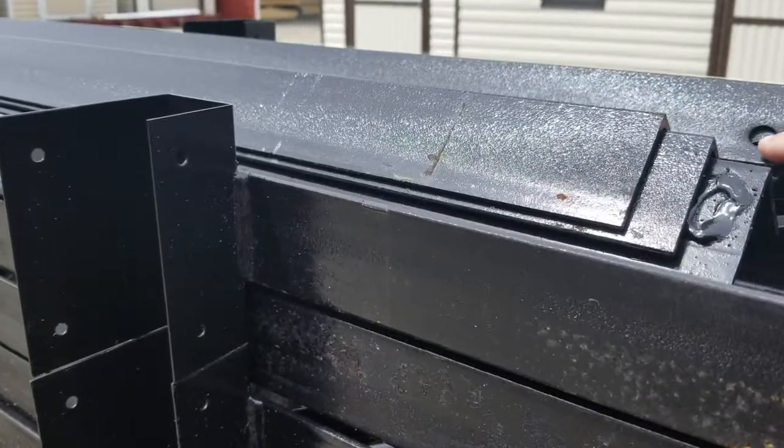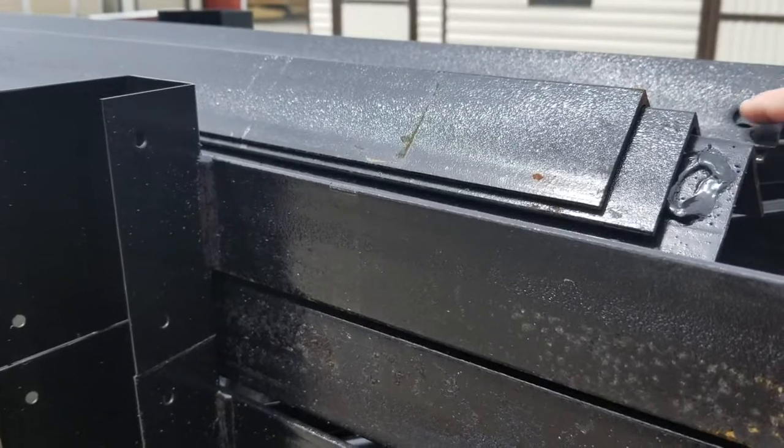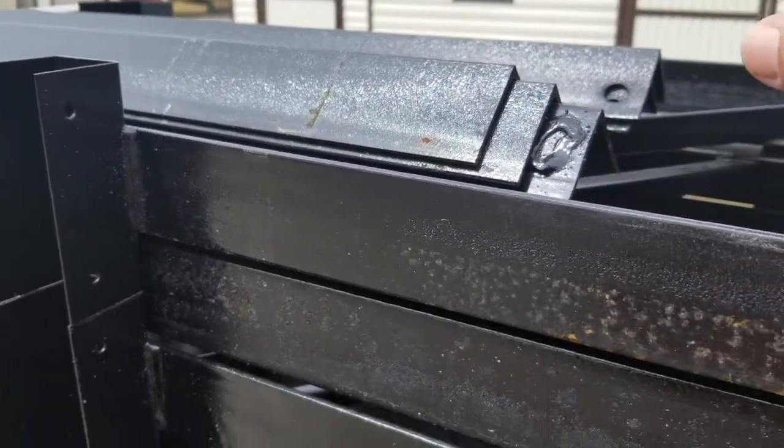We've got our stabilizer bars on all of our trusses that go down just about 2 feet on each of the gable trusses.